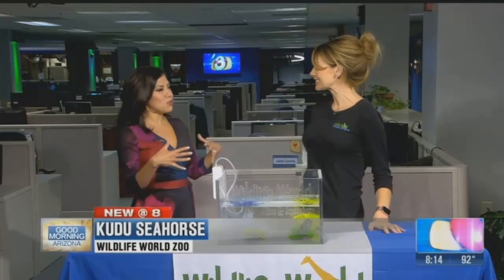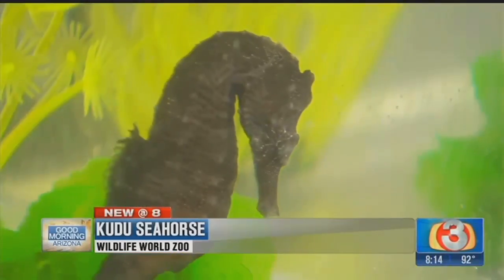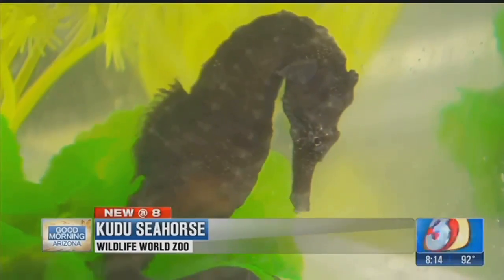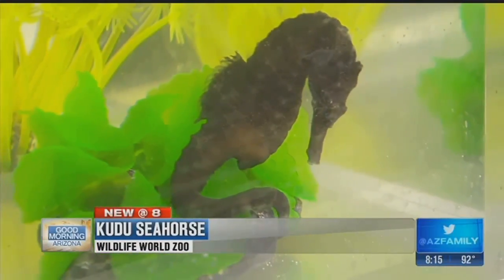Oh, you're kidding. Okay, so do they stay in that pouch for a good length of time? They do. It's going to take anywhere from 3 weeks to 5 weeks for those eggs to hatch. And when they're born, they look like little mini adults, and they're the size of a jelly bean.